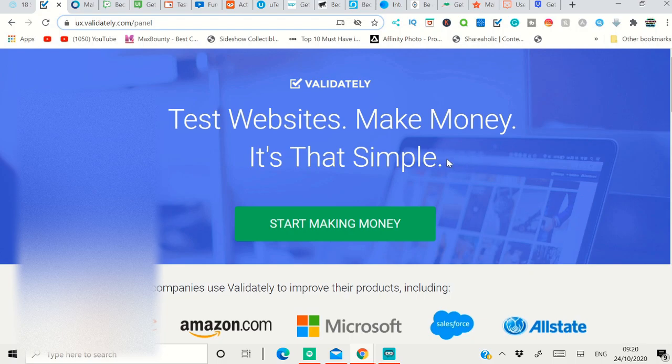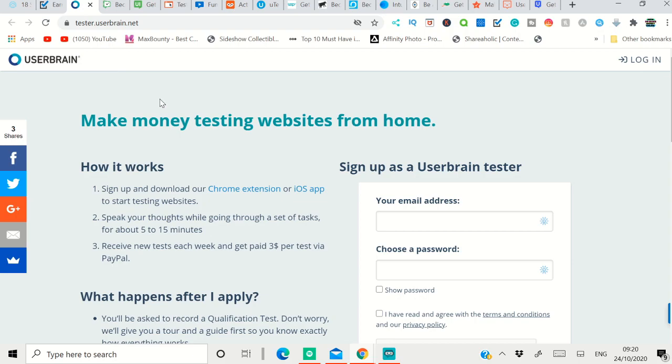Number one is Validately, and number 2 is called userbrain.net. Again, you can earn up to $10 each task, between 5 to 15 minutes. The minimum task is going to pay you around $3, guys, and again you get paid through PayPal.